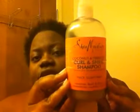Whatever. So today, what I'm going to do is wash my hair with the Shea Moisture Curl and Shine shampoo. Hopefully you can see that and it's not backwards, because I'm looking at it and it looks backwards. Anyways, and then I'm going to use the Curl and Style Milk, Shea Moisture, for my wash and go.